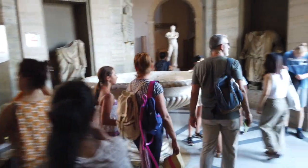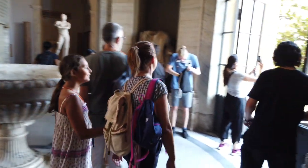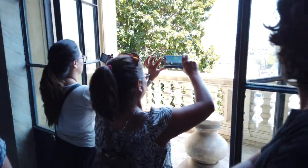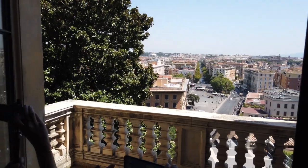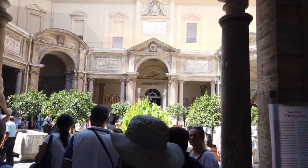You understand why we call this Belvedere. Belvedere in Italian means beautiful view, because we're on the peak of the Vatican Hill. Look at the beautiful view right here. Oh, wow. I understand why Belvedere, beautiful view, because this was countryside.